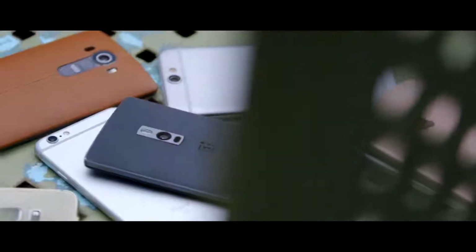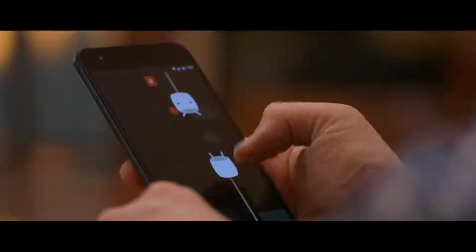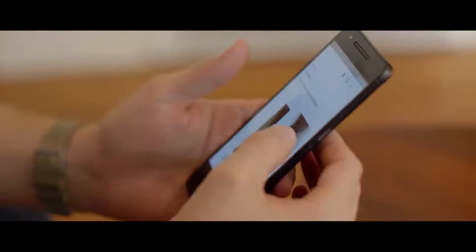But if you don't want to buy an iPhone, that's fine. There's never been a better time to buy an Android phone, and the best of the bunch is Google's Nexus 6P. The 6P has a great display, great camera, fast performance, and simple, clean software without any garbage from the carriers. The 6P will also get the latest and greatest Android updates before any other phone.